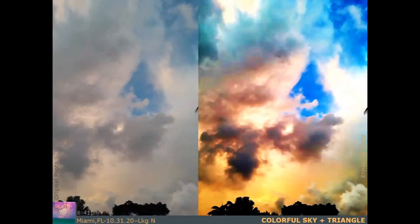All right, this is called Colorful Sky Plus Triangle. Left-hand side's original, right is with enhancement. And you just don't get too much of what's going on with this triangle, other than this looks also like a triangle happening here and one further beyond.